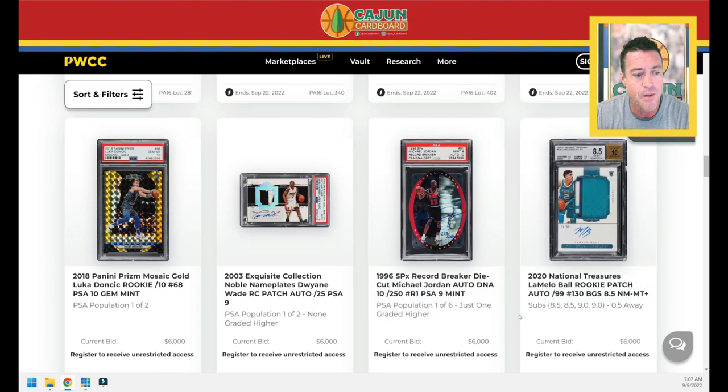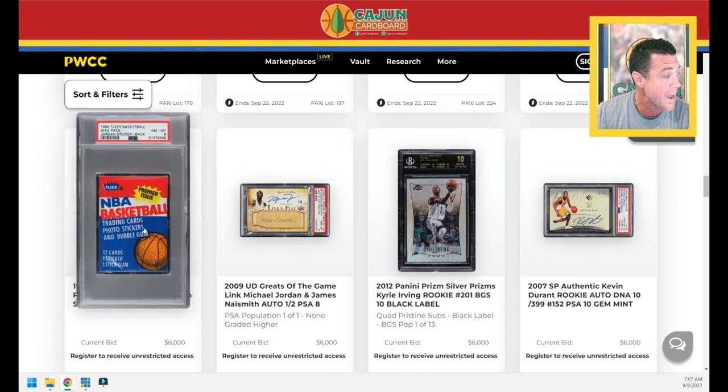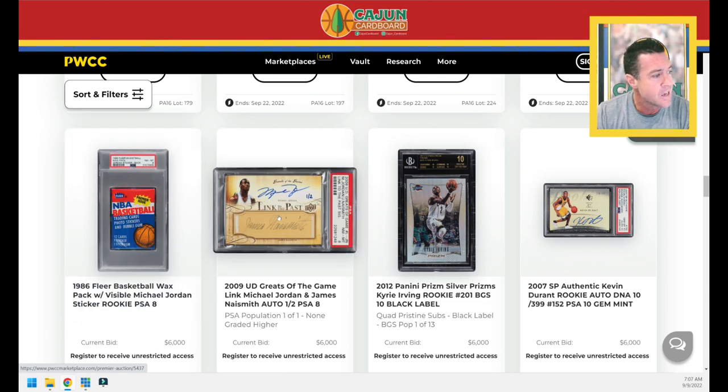LaMelo Ball BGS 8.5 true RPA, a 1986 Fleer PSA 8 wax pack with Michael Jordan visible. Okay, so again, I'd have to click it to read, but it's either his sticker visible from the back or his card visible from the front, which would be unique. And it's an autograph serial number. Wow, serial number 1 out of 2. You can barely tell that Jordan's in his Carolina uniform, which drops the value of it. This is, oh my gosh, this is something.